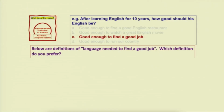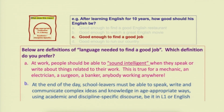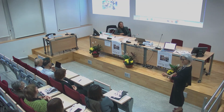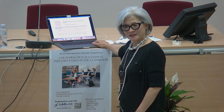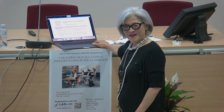Okay, so below are definitions of language needed to find a good job. Which definition do you like? Read it and talk to each other about which one you like. Go ahead. Okay, talk to each other, see which one you prefer. Okay, great.